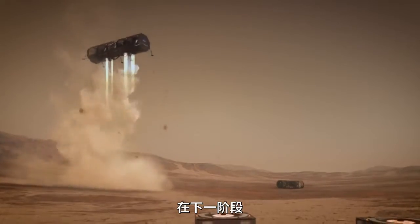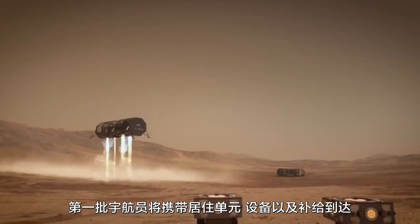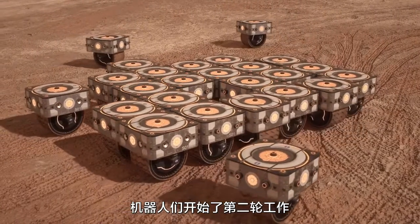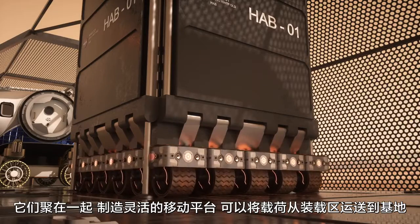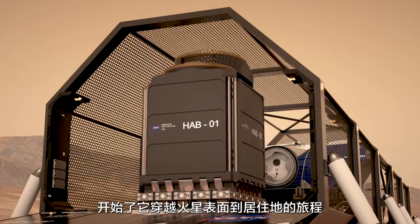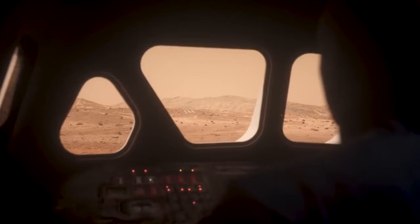In the next phase, the first astronauts arrive with the habitation units, equipment, and supplies. The robots now take on their second life roles to aid the next phase. They come together to make flexible mobile platforms that can carry the payload from the loading zone to the base. The convoy begins its journey across the Martian surface to the habitat site.